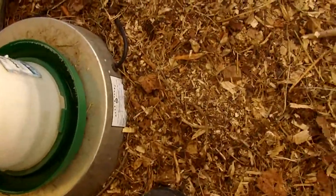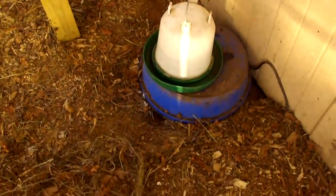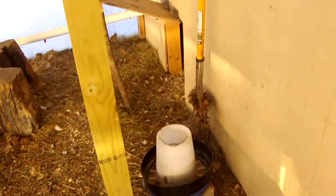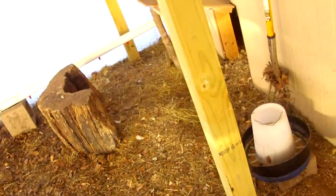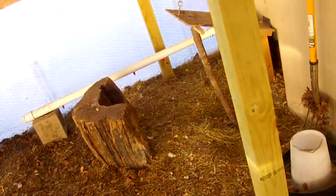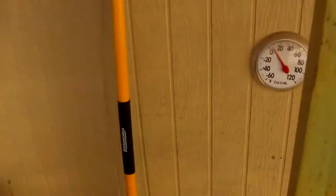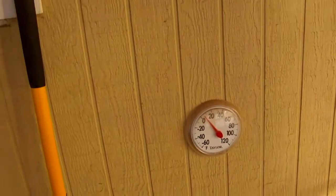Good. I'm gonna have to fill in some holes here. They've got this one so tore up on the underneath there that it's actually tilting the whole heater downward. So I'm gonna have to fix that. But it's climbing up. So let's go see what it is on the inside of the coop.